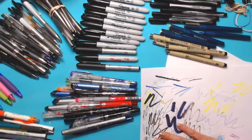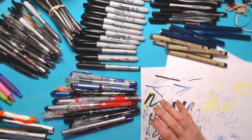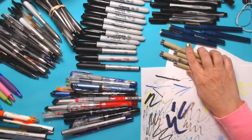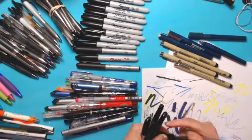All right, look guys, we got it done. Now, am I going to test all these ballpoint pens out right now? No, I'm going to bundle them up. I should test them. I did test all the Microns and stuff. And did I test these Sharpies? I don't think I tested these Sharpies. Let's test those Sharpies. That one's working.